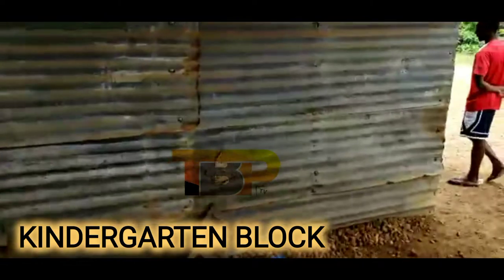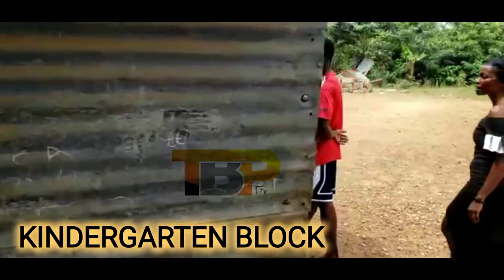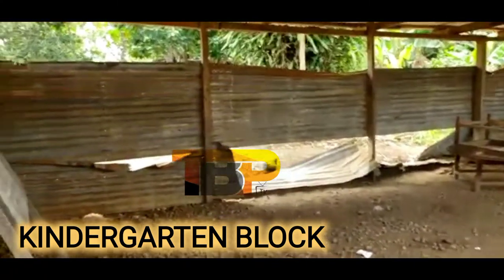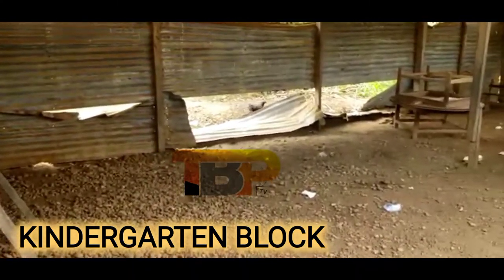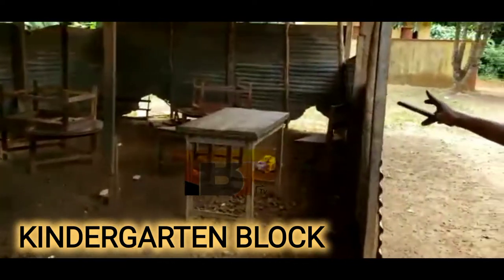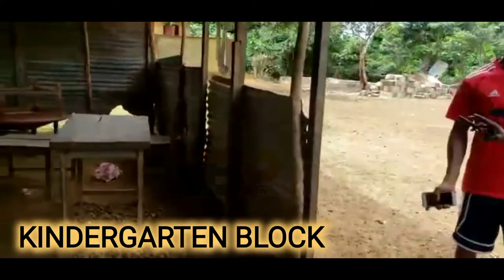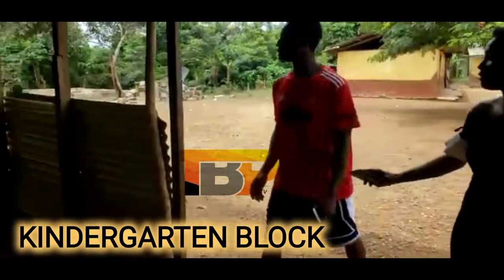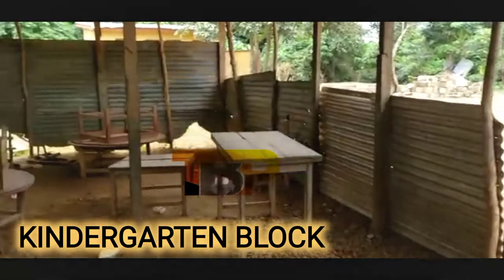Yes, KG one. The KG one seems big. So this is KG one. Are these the few chairs that you use, or is it normal? Okay, is it the same as this? No. It's a different chair. Yeah, different chair. Okay.